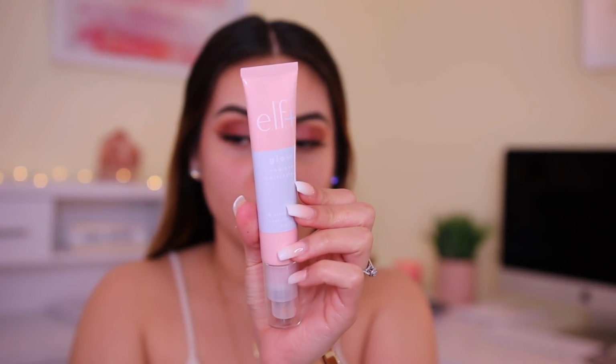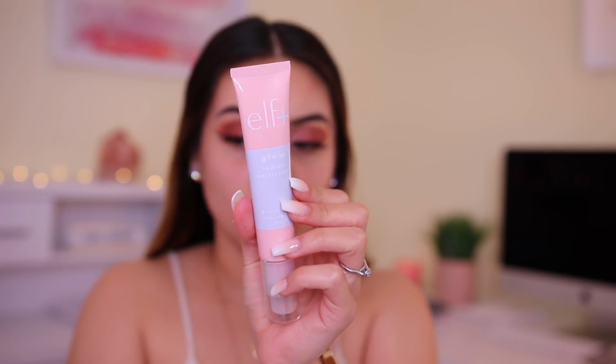I talked about them before. You guys know they're my favorite. Okay, so I'm gonna be going in with 2 extra primers, which is very extra of me. You do not have to do this, but I'm being extra. So I'm first gonna start off with the e.l.f. Plus Glow Radiant Moisturizer as my primer. This is so glowy and so pretty. I really, really love this. And it really is a glowy moisturizer. So I'm not gonna put this all over my face. I'm pretty much just gonna put this on the bottom portion of my face, which this is way too much. You do not need this much.